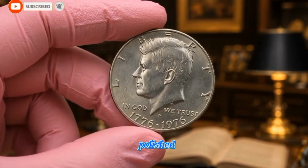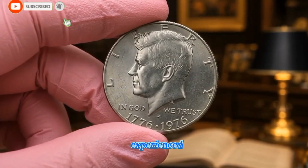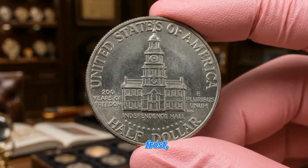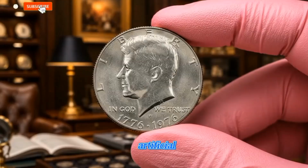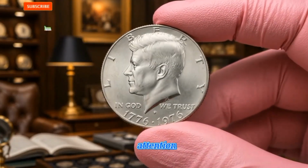An overly polished bicentennial half-dollar may shine brilliantly, but experienced numismatists usually recognize unnatural surfaces immediately. Original mint frost, natural toning, and untouched texture remain far more desirable than artificial brilliance. Silver-clad collector editions deserve special attention as well.